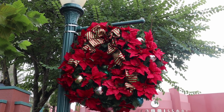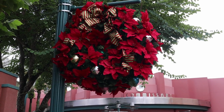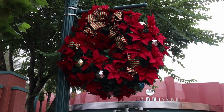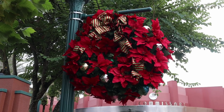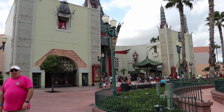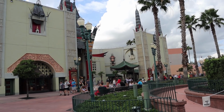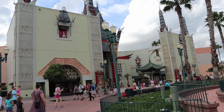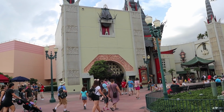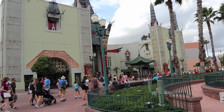And then as we come up the ramp from ABC Commissary back towards Echo Lake, they have these beautiful poinsettia covered wreaths. I like how these are literally just flowers with only a couple baubles, but they are stunning. Then there's nothing decorating the Chinese theater. However, this does have the projection shows. Currently the Star Wars one, the movie Magic, and coming soon, Jingle Bell Jingle Bam. So I think that's why they don't do too many decorations on the theater itself.